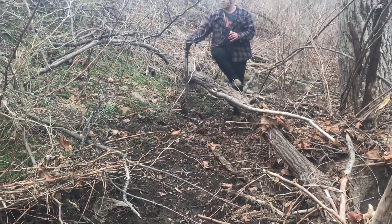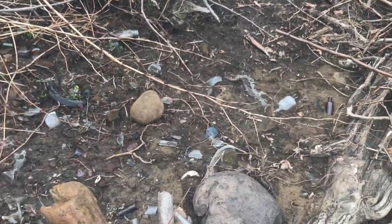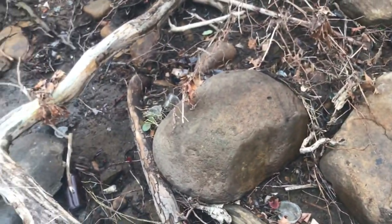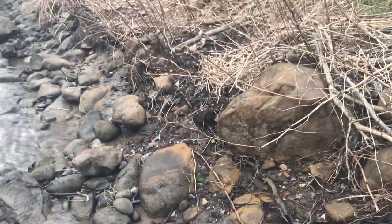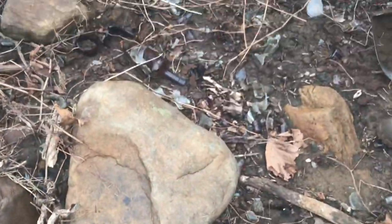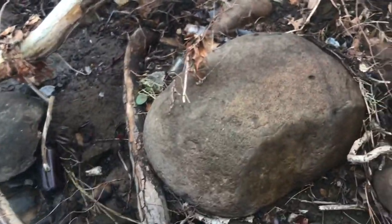We just got done lifting and came out here on a tip from a buddy we were talking to yesterday about a river dump. Check this out, guys. Look on the bank here. Just glass, bottles, as far as you can see down the bank. All over the place. There's a broken whiskey right there. Bunch of stuff laying around.